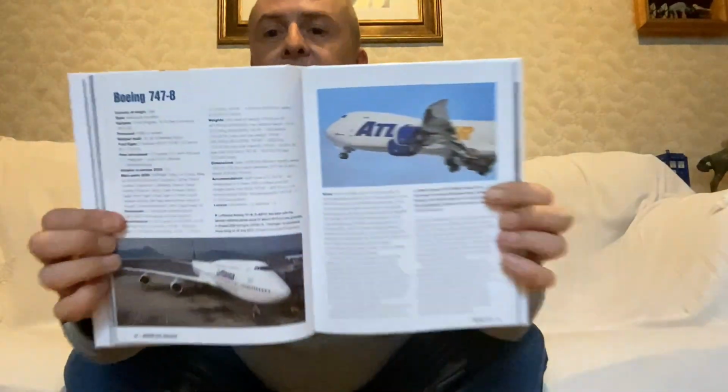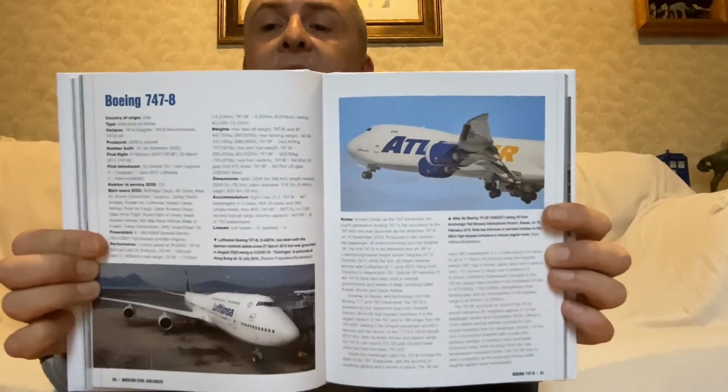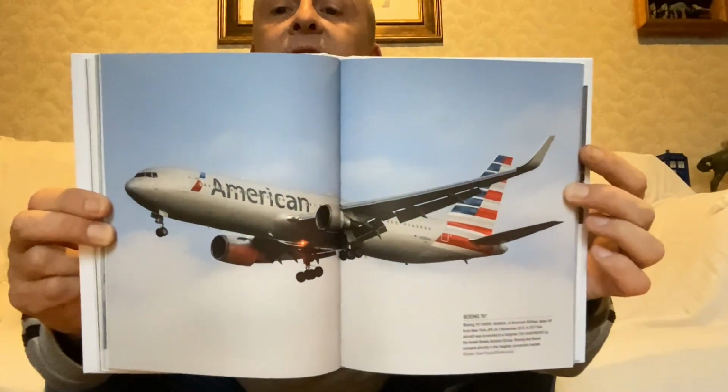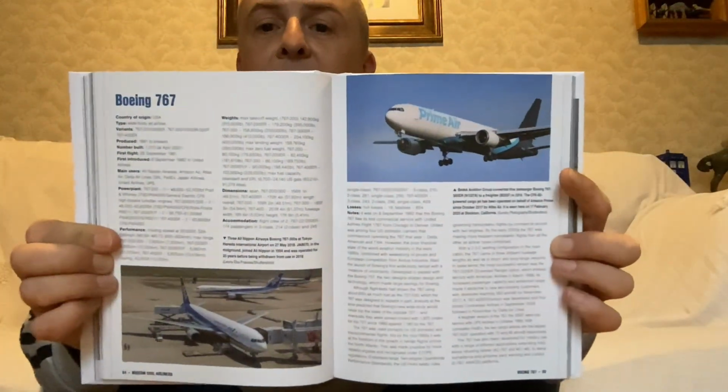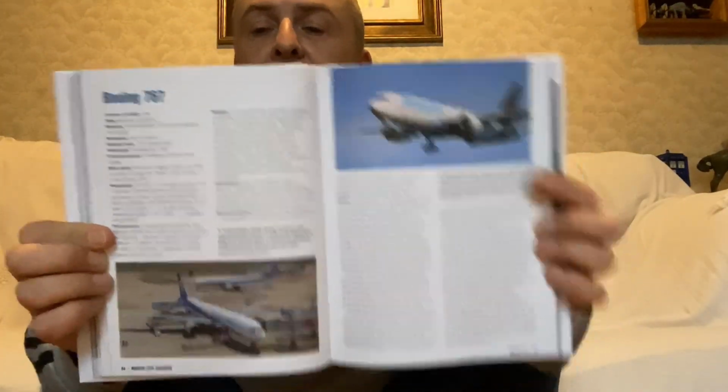Then the 8. Atlas and Lufthansa. 767. Flown on BA and United 767s. Small, is that Atlas Prime Air? And the other one's ANA.